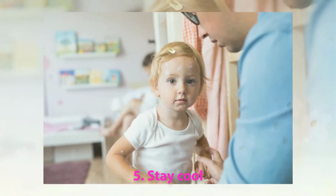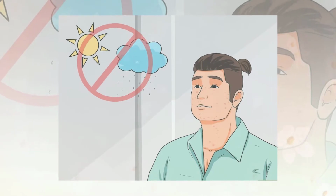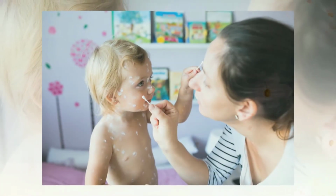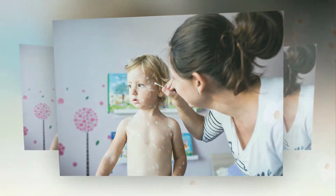5. Stay cool. The skin will get aggravated and hot during the chickenpox, both from the fever and the sores. Stay away from locations that are too hot or humid because this will make you or your child hotter and make the skin itch even more. This means you or your child shouldn't go outside in hot or humid weather and you need to keep your house at a cool temperature. Also avoid activities that will increase body temperature and cause too much sweating.